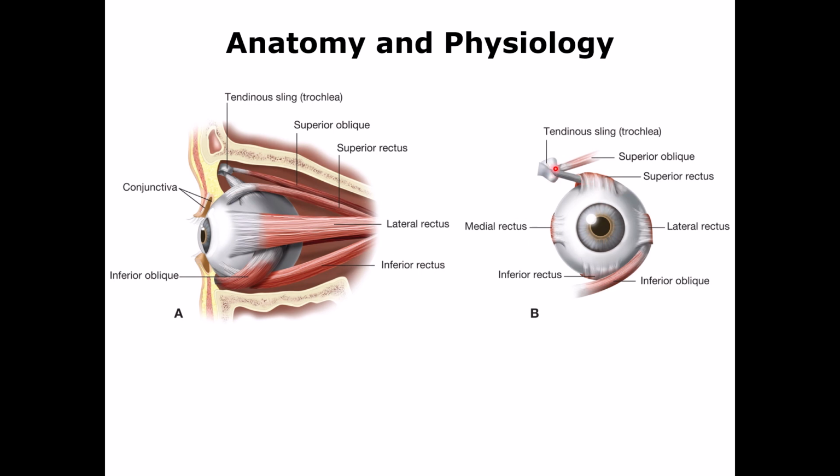One is called superior oblique. This is superior oblique that moves the eye like this. It's called intorsion. And another one is called inferior oblique, which is this one, and that's moving the eye outward like that. That's called extorsion. So intorsion like this, and extorsion like that.